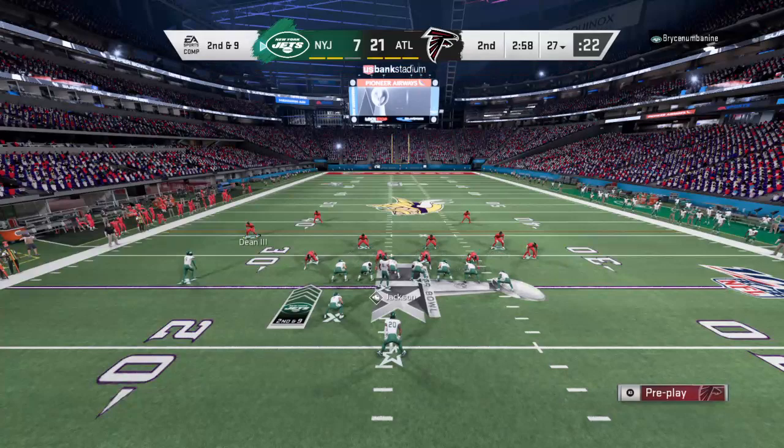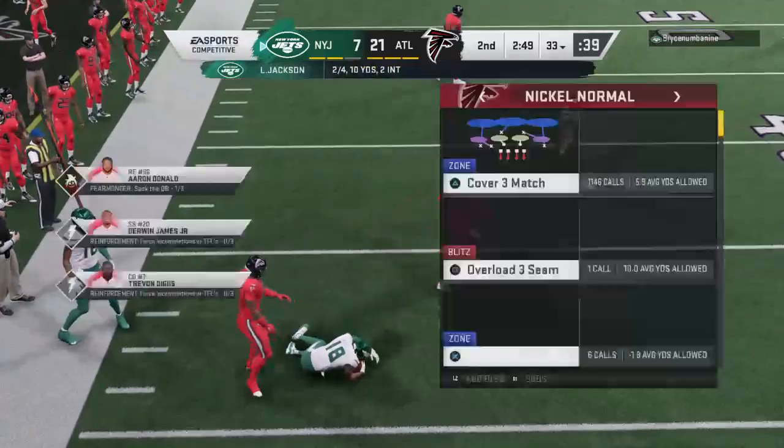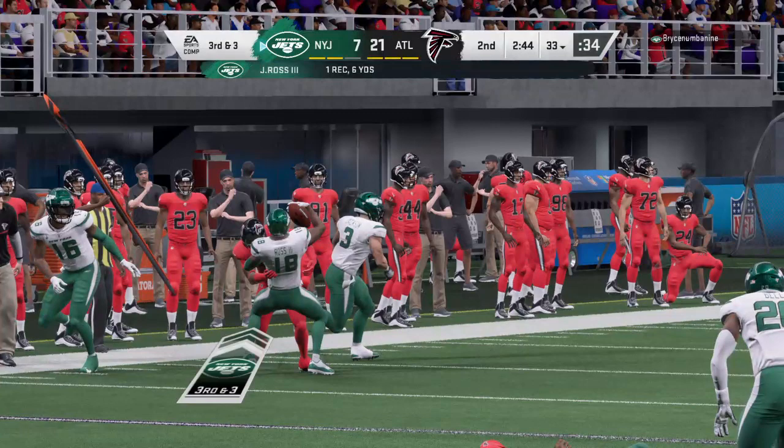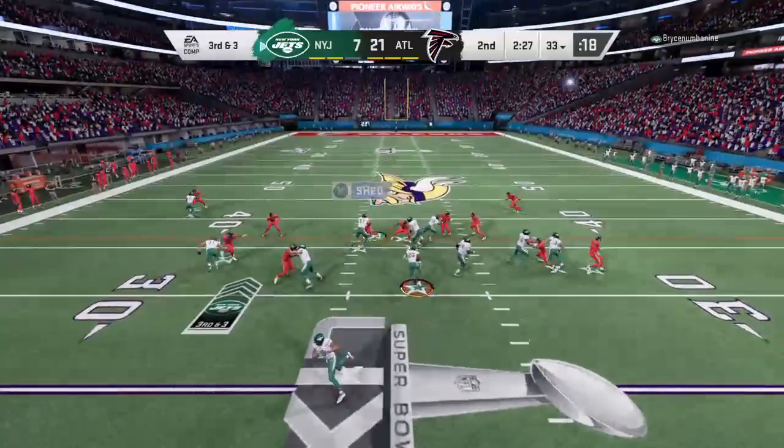On second and nine, Jackson. That's complete to John Ross. And he'll get it up to the 33-yard line. Give him six there, but now it's third. One thing you're hoping for when you run drag routes, you're able to hit a receiver in stride, and he can pick up a lot of yardage after the catch. But in this situation, the defense was effective, able to stop him before he gets a good head of steam.